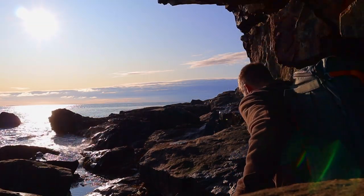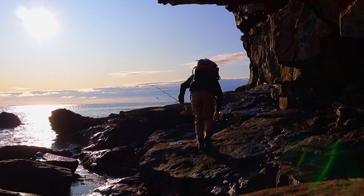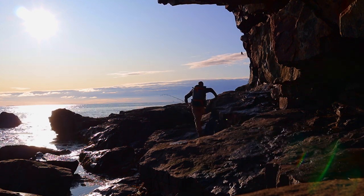But we made it to the coastline, and I'm gonna get right out to the spot, because I don't wanna miss this prime time to catch these mackerel. Whoa, these rocks are about as slick as they get.